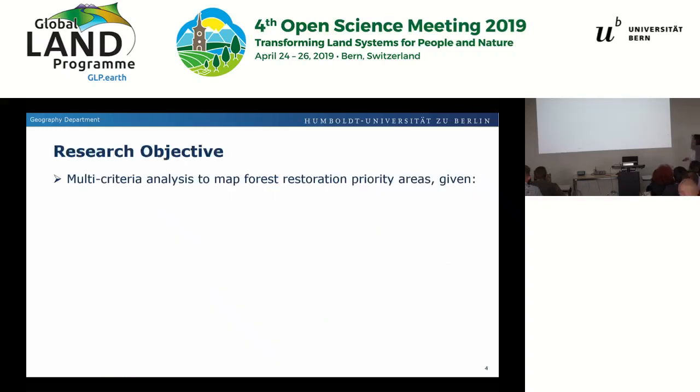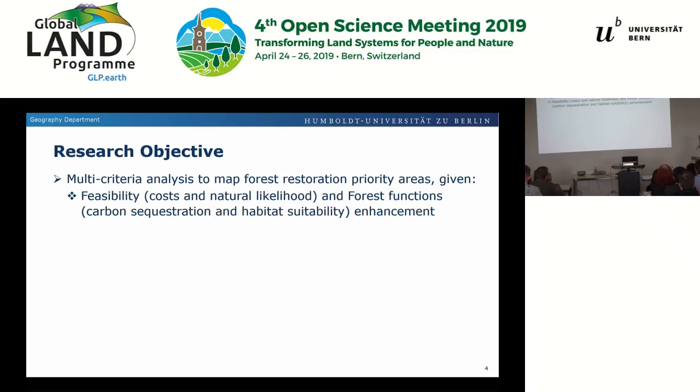So to tackle this challenge, we propose a multi-criteria analysis to map forest restoration priority areas, given four criteria that represent two dimensions of forest restoration: feasibility, represented by costs and the natural likelihood of land abandonment followed by forest regrowth, and forest functions enhancement, here represented by carbon sequestration and habitat suitability enhancement. I also consider in the allocation the spatial distribution of the forest deficits, of course.